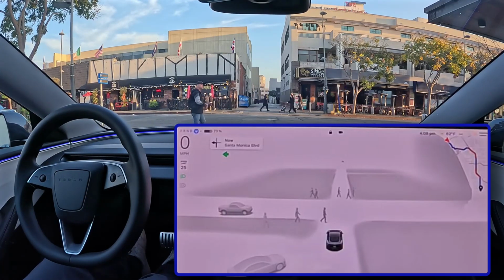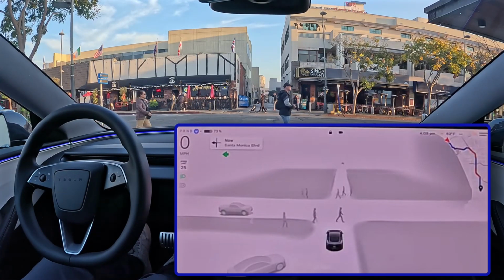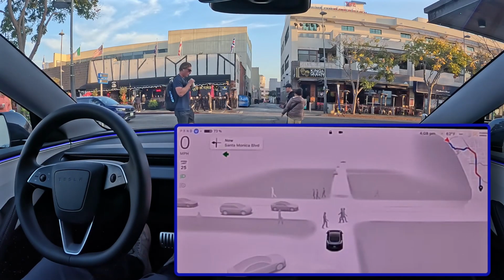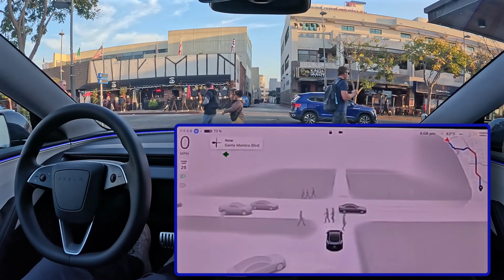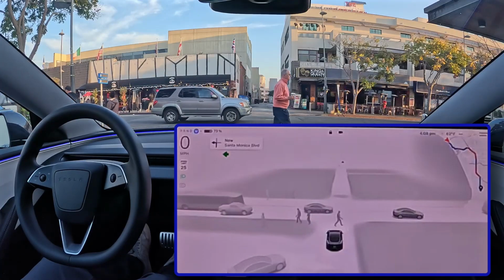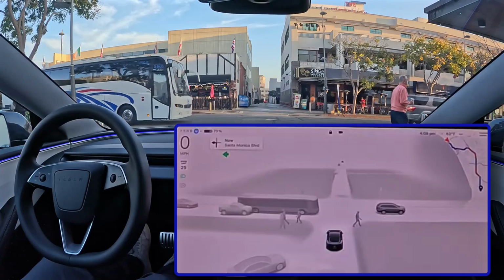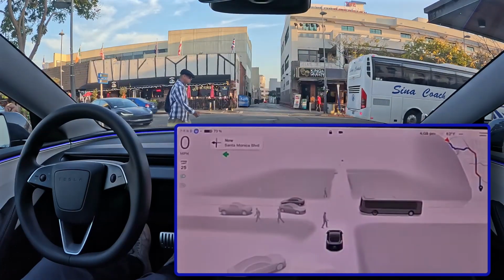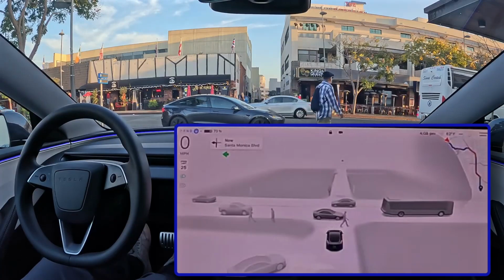What I find particularly interesting is that this is actually the first time Tesla is releasing V13 of its full self-driving software, or FSD, to a wider group beyond just those early access testers. This is a big move. It suggests that Tesla is getting closer to achieving its goal of fully autonomous driving and making it available to, well, everyone.